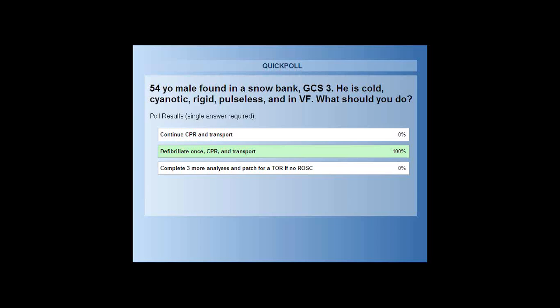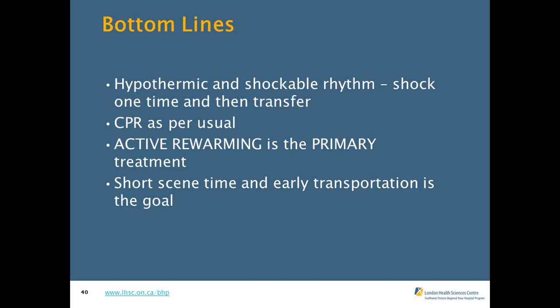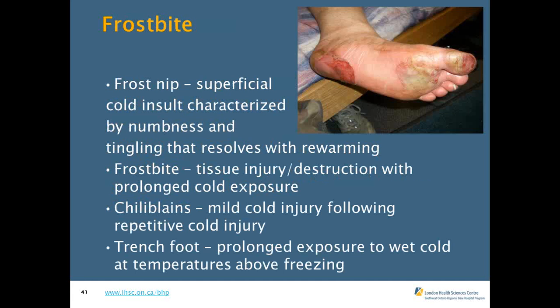And we have 100% of you who have chosen to defibrillate once, CPR, and transport. Well done. All right, sounds like everyone's paying attention, so I'm glad. Just a few more things at the end.